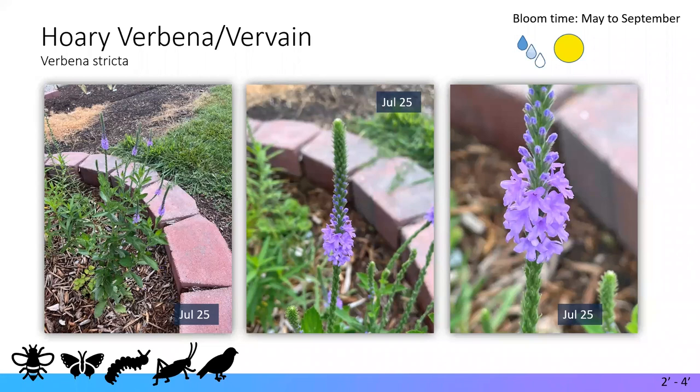Although common throughout the state, I'm going to say that hoary vervain can be fussy to establish in the garden and is well noted for being short-lived if not successful in reseeding itself. But this is one that is so beautiful, I just keep replanting it. So it's worth the effort it takes to find a good site with dry to average soil. This is a plant that's natively found in prairies, pastures, and areas of disturbed soil, and it is very attractive to pollinators and birds.